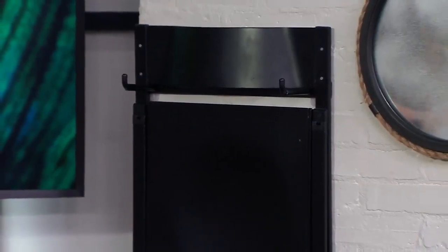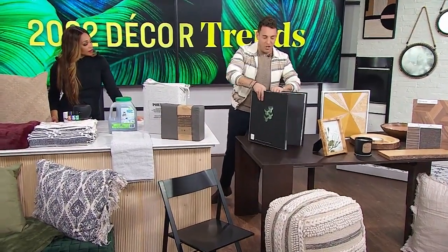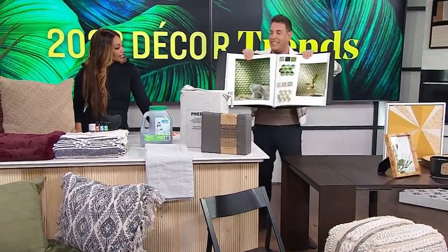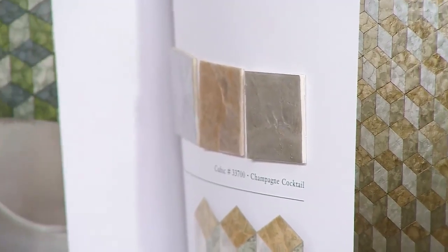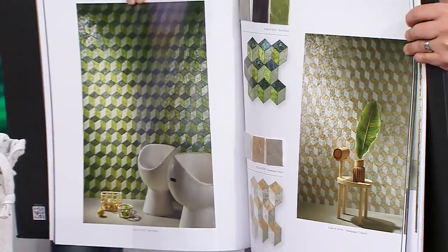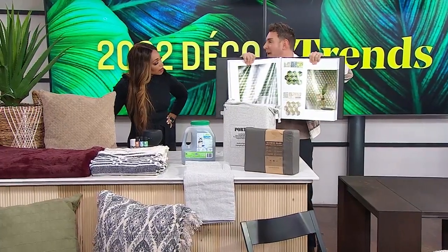Safe space, right? Now, it's not only furniture. It's also about multifunction in things like wallpaper. So if you look at this, this is actually sculptured wallpaper. Okay. So you can build this to any kind of configuration, size, whatever it is that you want in different colorways. So it gives you a sculptural detail on your wall, but it's paper.